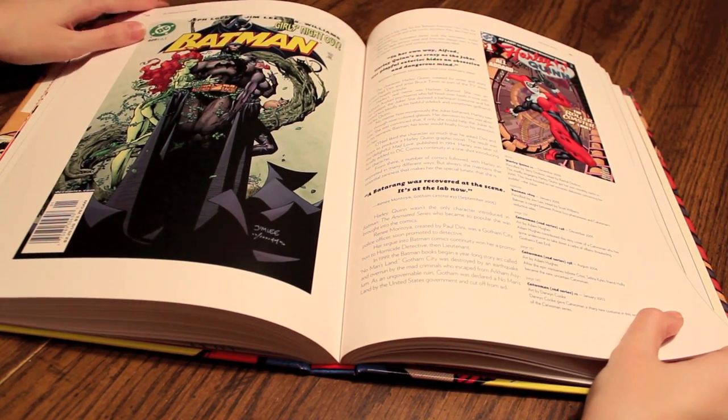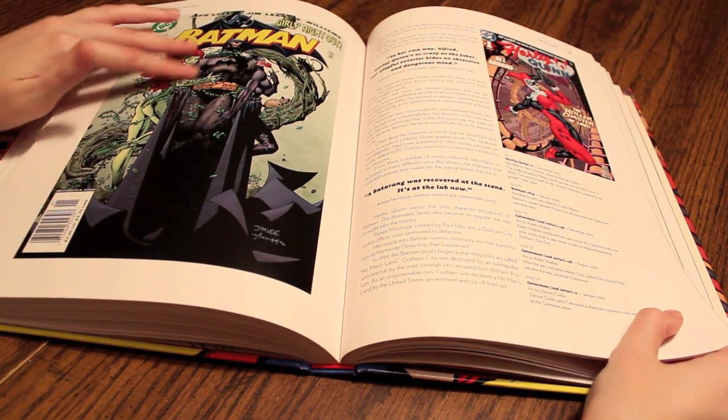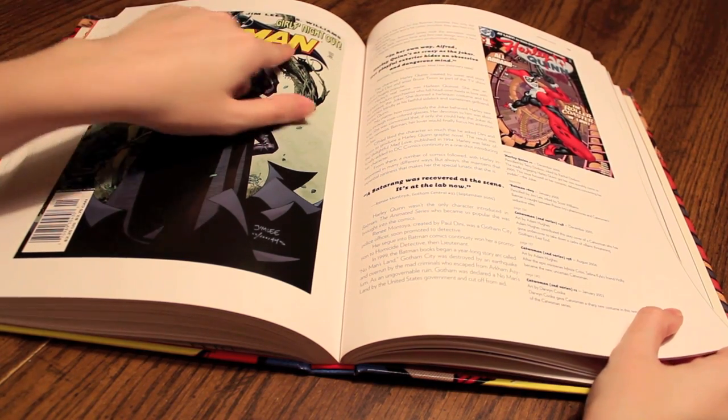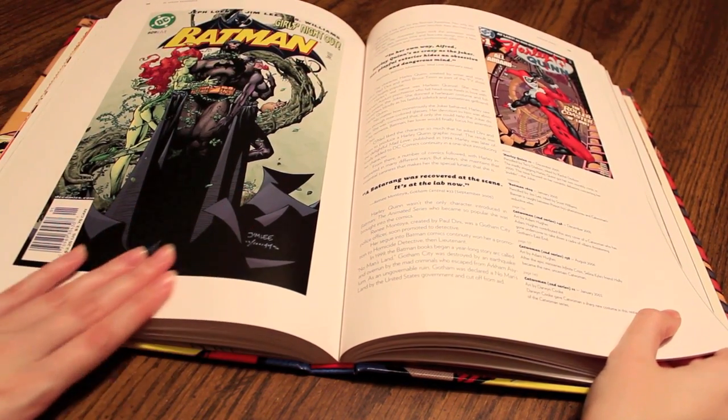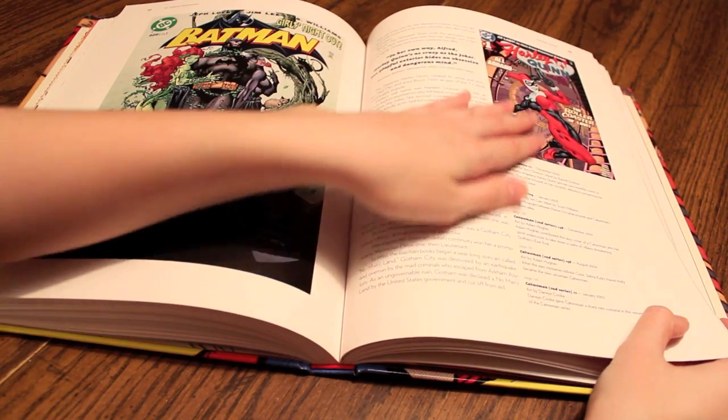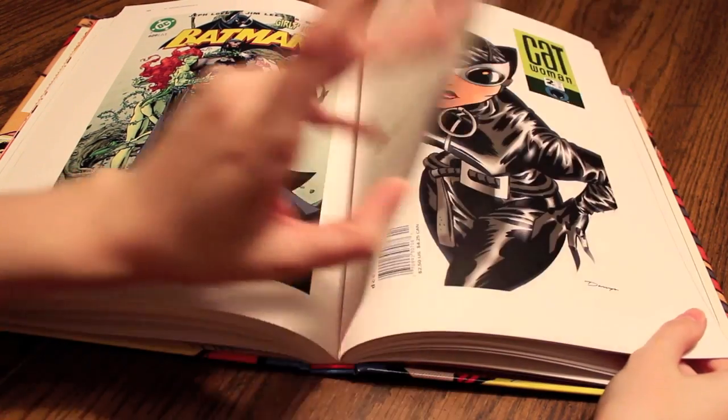Batman cover. This is a Jim Lee cover. He has a very distinctive art style. The Girls Night Out is the cover name. And then we have a Harley Quinn issue up here, number 1. Very cool.